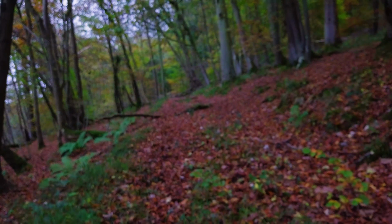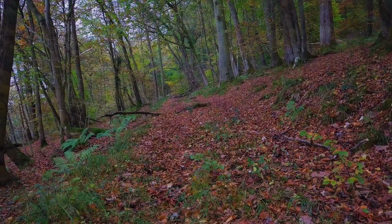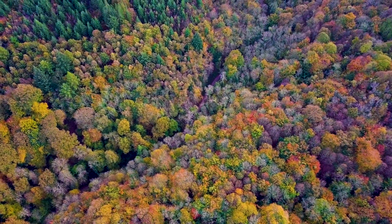Why are trees so special? I suppose everyone has their own answer to that kind of question. For me, they have a very substantial presence. They give the character to the landscape. Well, trees are our survival system.